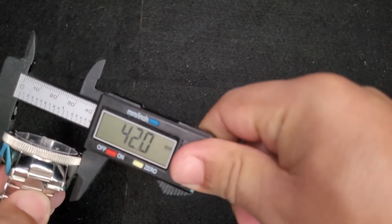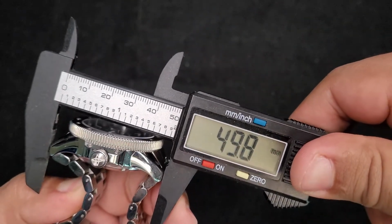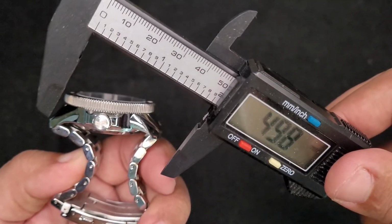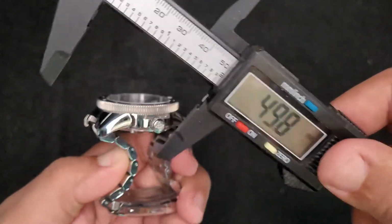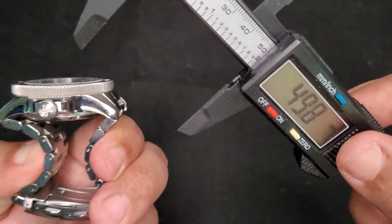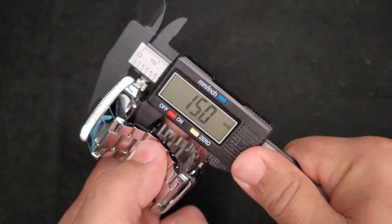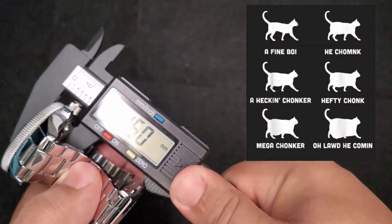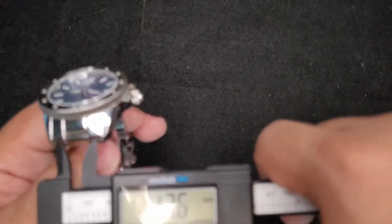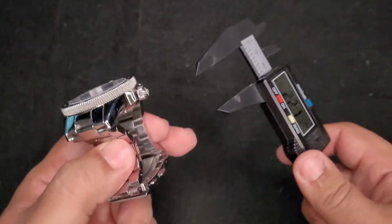The case measures 42 millimeters, with pretty long lugs at around 50 millimeters. However, they do have enough curvature that the lugs do hug the wrist quite nicely. Added onto that is the fact that the bracelet has female end links, which make it pretty much drape over the wrist. It comes in at around 15 millimeters thick, so that is a pretty chunky boy. And lug width is 22 millimeters, so spare straps will not be a problem.